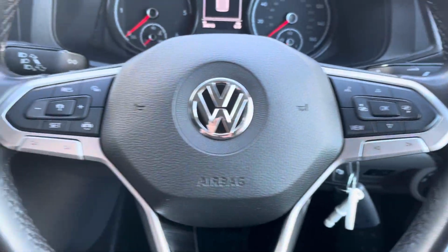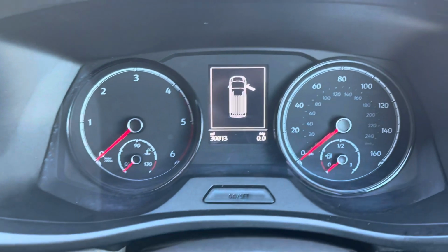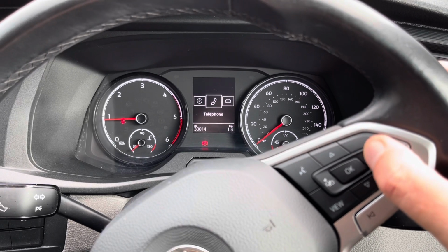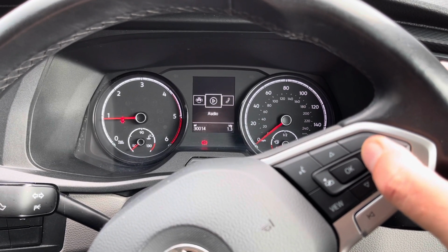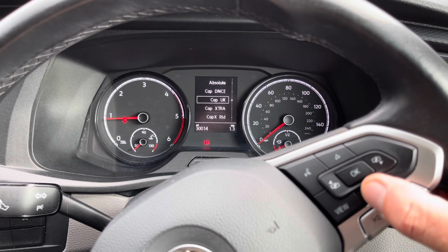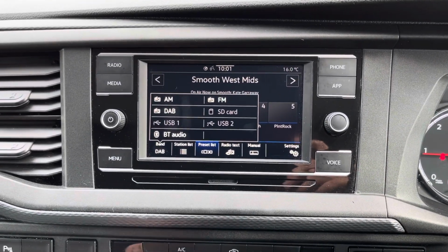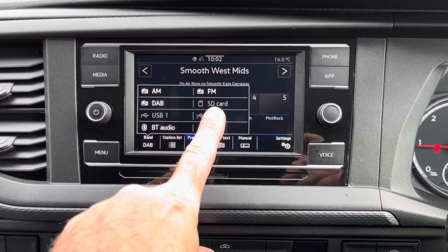To this side you'll notice cruise control. This van has covered 30,013 miles. On this side of the steering wheel you can change settings on the instrument cluster. I'm now going to show you how you can change radio stations to a more preferred station if needed. To the centre of the dash you'll notice a 6.5 colour touchscreen multimedia system with AM, FM and DAB radio.